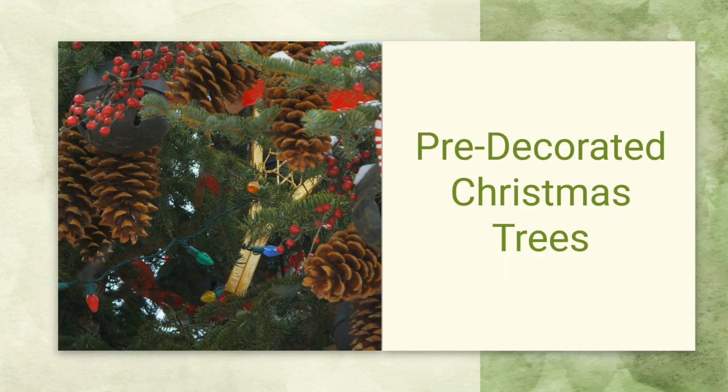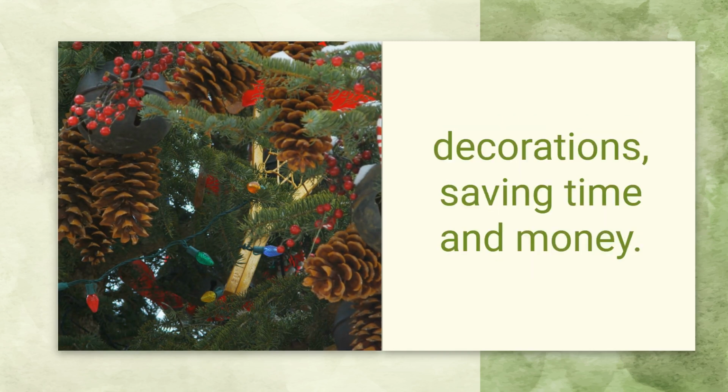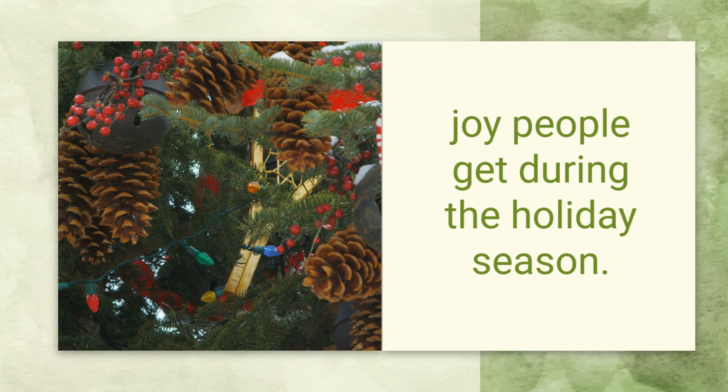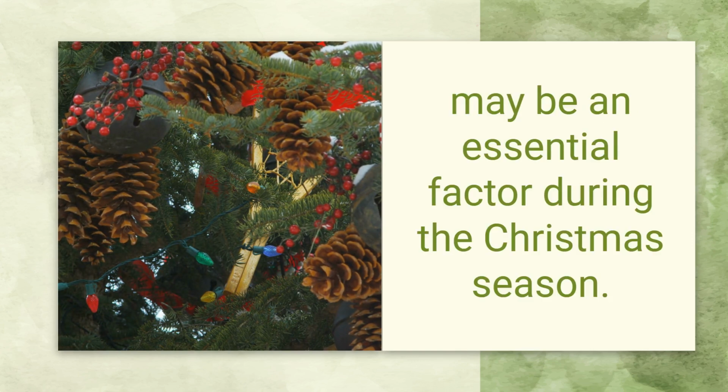Pre-decorated Christmas trees. Some trees are already adorned with Christmas decorations, saving time and money. However, this takes away from some of the traditional joy people get during the holiday season. Dressing the tree with homemade and meaningful decorations may be an essential factor during the Christmas season.